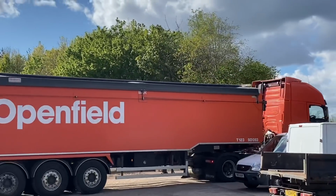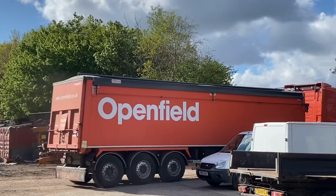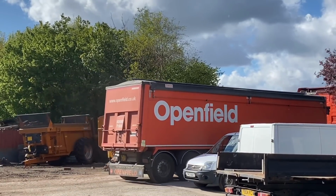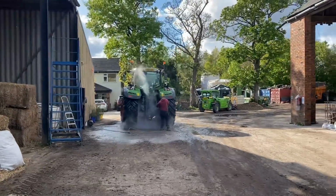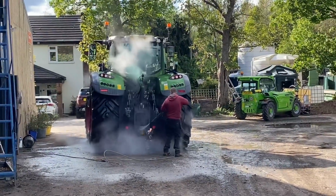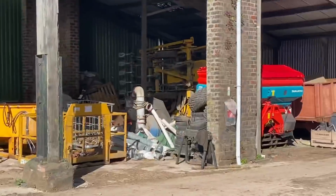Open field wagon leaving after picking up a load of wheat. Sorry, oilseed rape. Sam's had a busy afternoon washing the tractor, trying to make it last all afternoon on the spreader.